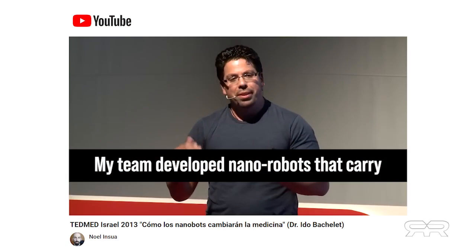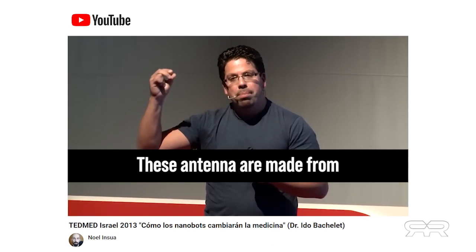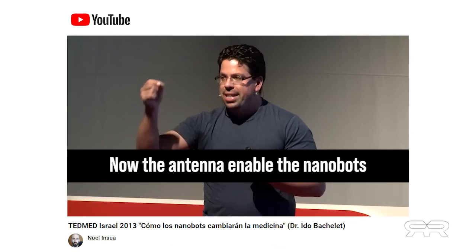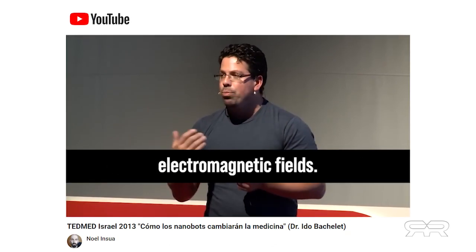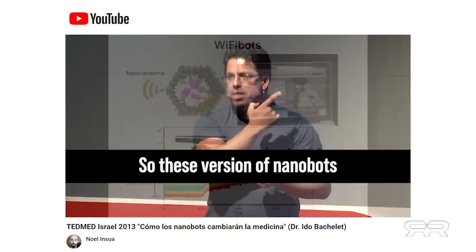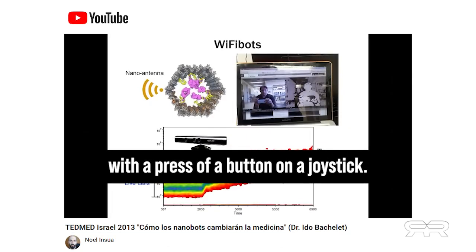Bachelet. My team developed nanorobots that carry antennae. These antennae are made from metal nanoparticles. Now, the antenna enabled the nanobots to respond to externally applied electromagnetic fields. So these versions of nanobots can actually be activated with the press of a button on a joystick.